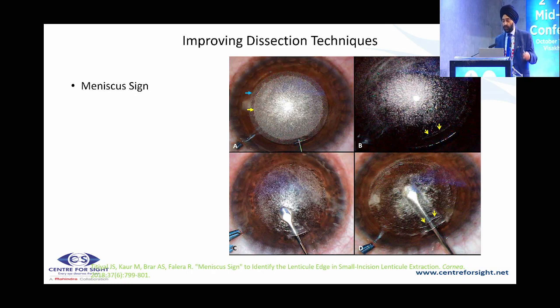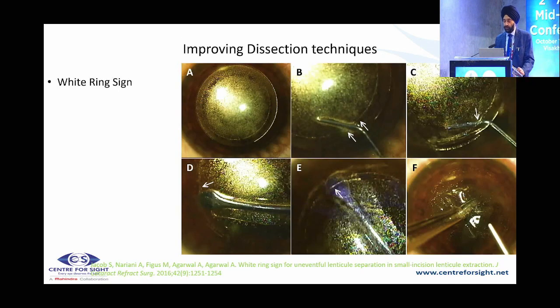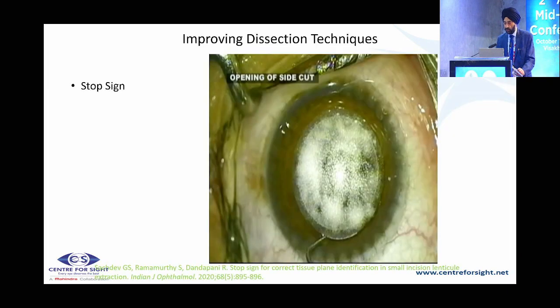If you are going into the posterior plane, as you can see here, a meniscus has been created, and this has been described by Tityal et al. from AIIMS RP Center. This has also been described by Susan, Jacob, etc. You can see that this is called a white ring sign. The white ring will help you decide where the lenticule is, the top and the posterior.